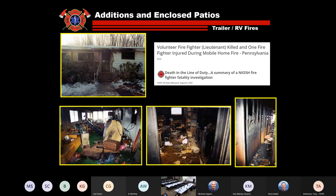This is a line of duty death incident that occurred in a trailer in Pennsylvania. Once again, we had the attached addition, which created the problem. If you go back and look at the line of duty death report, there was an addition to this trailer where the fire started and continued to feed the fire when they had a flashover, and this lieutenant was killed in this mobile home fire. So very dangerous. Don't downplay the dangers associated with these trailers. And we're going to talk more about that in another section of this discussion this morning.